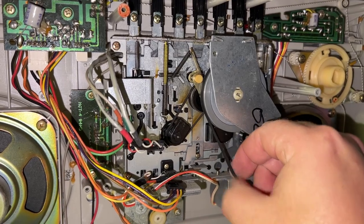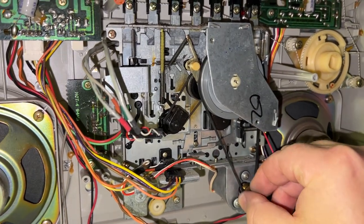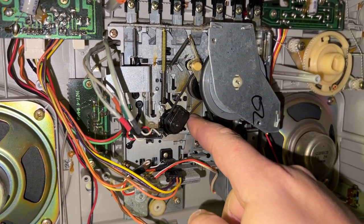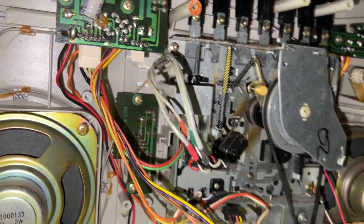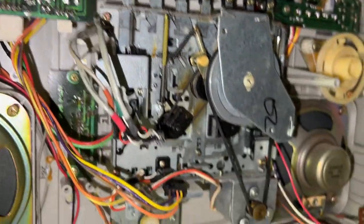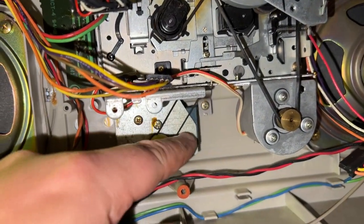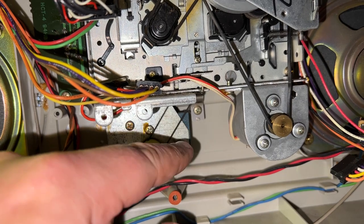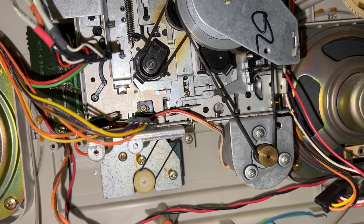See, the belt's a little slippery. I am going to change it. And let's see, we got the motor, and you've got the reel table drive belt right there. And let's see, we got some rubber tires. I can just sand those down, get a new surface. And the tape counter belt is very loose. So that's what we have to deal with here.